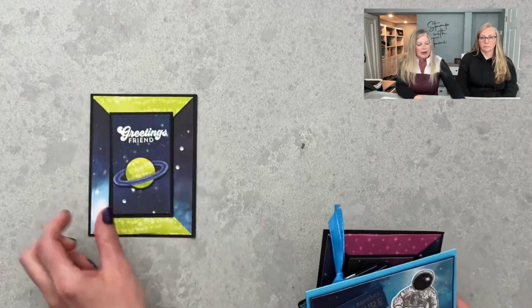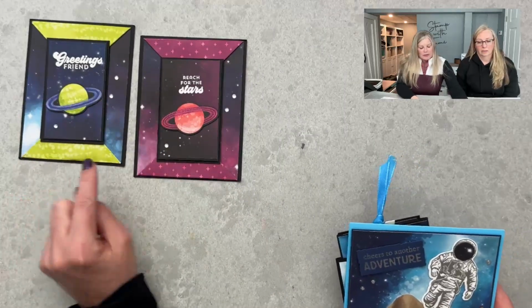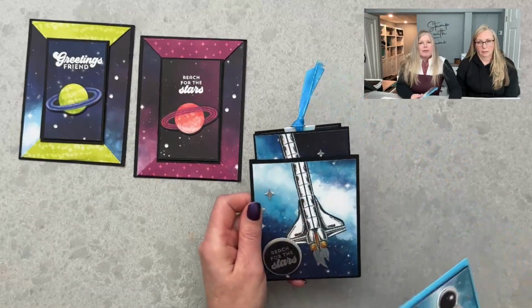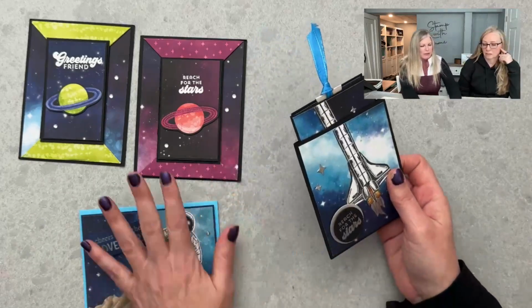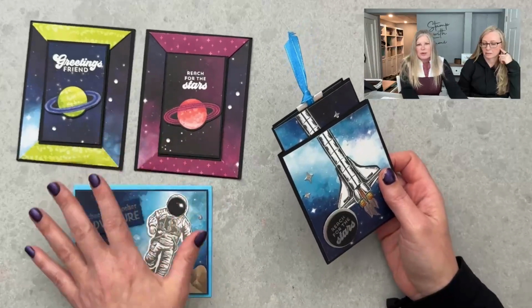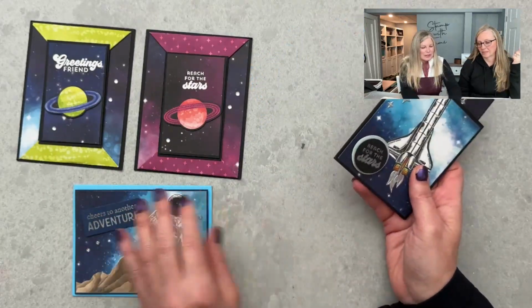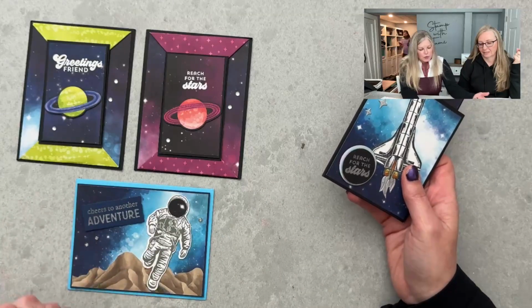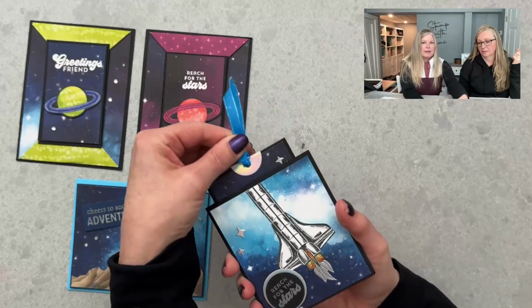And the first one I brought out here, I believe this is Parakeet Party, but the Stargazing Designer Series paper had a couple, I believe, retiring colors in it. So you know it's going, and it's such awesome paper. And I was like, all right, I'll showcase it a little bit. It's a full suite, so it has the rocket ship, and this was one of my classes here.